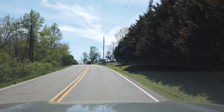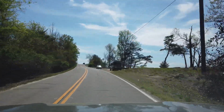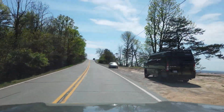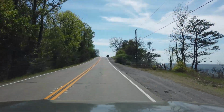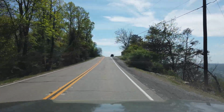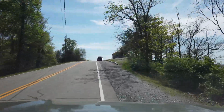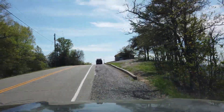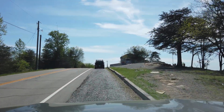It's launch point number one. And then a little bit further up is the hang glider place. So I'm going to pull over here. And we're going to take a neat little look. I will see you guys in a minute. Let me undo the camera.